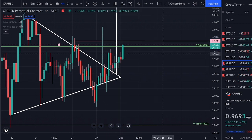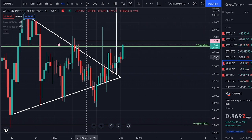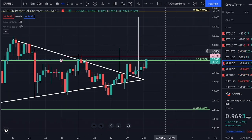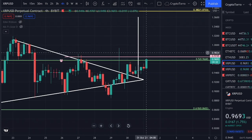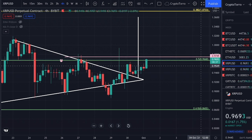So what is right now actually occurring, and what I think is of utmost importance, is to take a look at a few indicators and as well at what we have seen previously. So right now I would like to discuss the horizontal levels of support and resistance, and this major level of horizontal support and resistance right now serving as resistance at the 0.5 Fibonacci at the 0.96 US dollar cents.